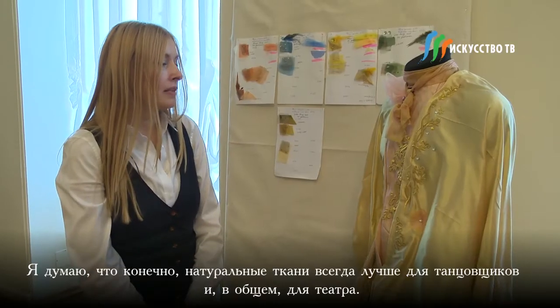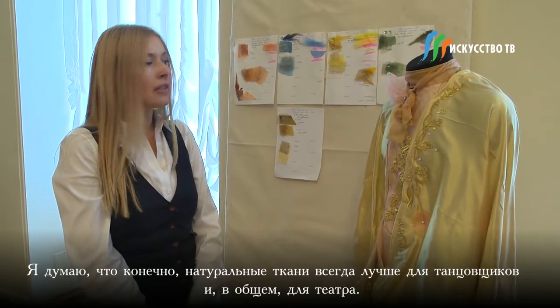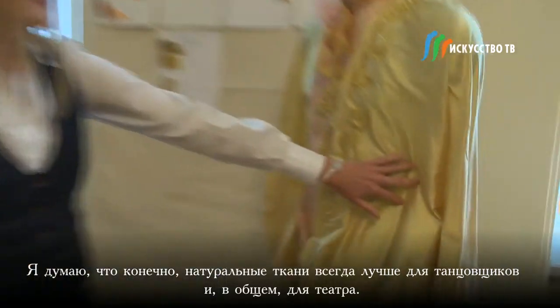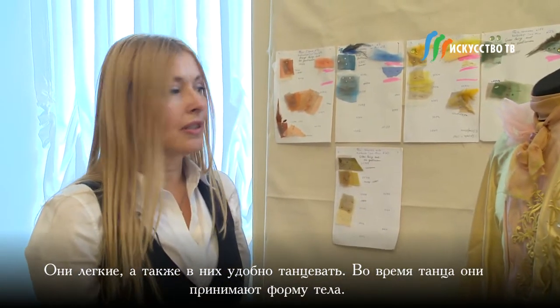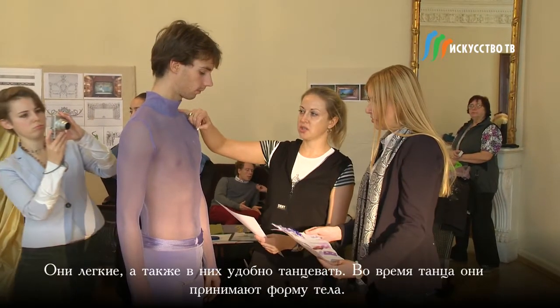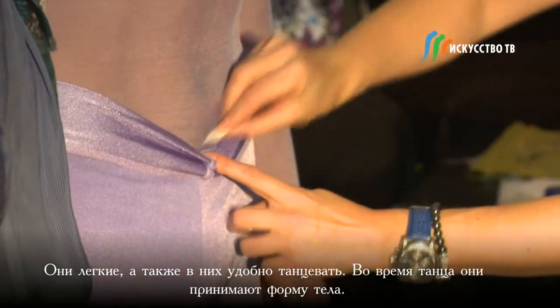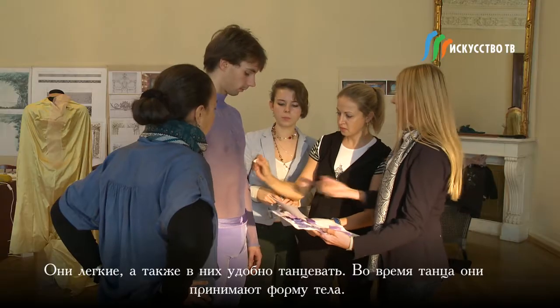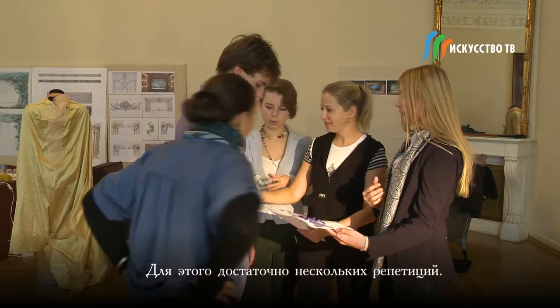Of course, I think the natural fabrics are always better for dancers and for the theater, especially for the light, and also they are very comfortable, and during the dancing it really makes the shape of the body. It becomes very natural during a few rehearsals.